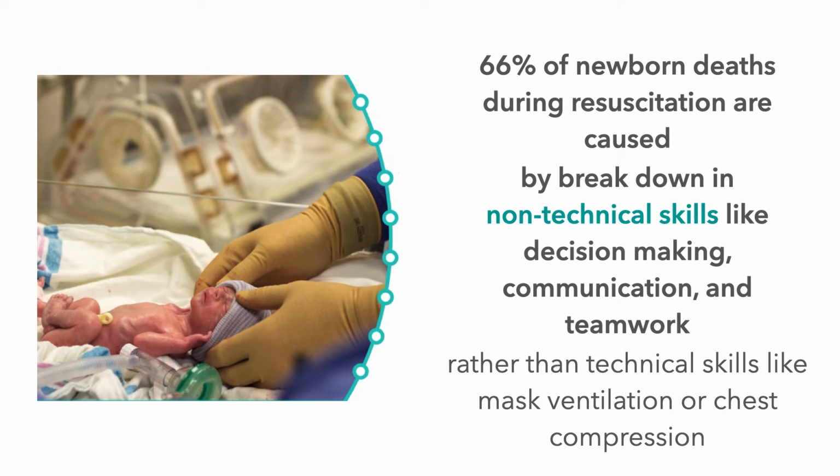Most important, up to 66% of newborn deaths during neonatal resuscitation are caused by breakdown in non-technical skills like decision-making, communication, and teamwork, and not technical skills like mask ventilation or chest compression.